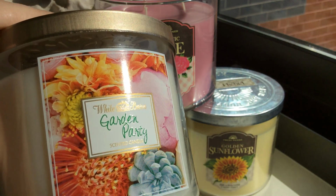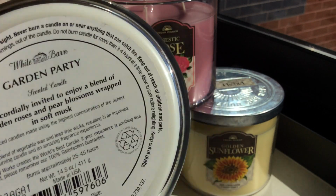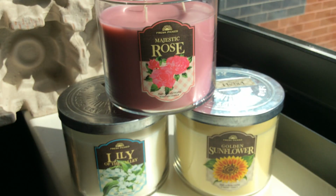Interesting. So this is Garden Party. The notes on that one were pink garden roses and pear blossoms wrapped in soft musk. You would think that Majestic Rose would be close to Garden Party, but it's really not. Garden Party, now that I've sniffed it again and it's been sitting in a warm room, has much more of the pear blossom in it, actually, reminding me of like the drenched apple flower kind of pear blossomy note.